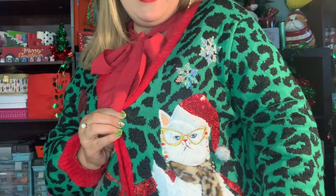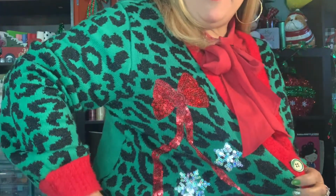Look at my sweater. I wanted to show you my sweater. Look at the kitty cat that's there. Isn't that so cute? I love this sweater. It's from Target, and I love anything that has to do with Christmas. I'm obsessed. Hopefully this week I'll be able to show you a home tour because it's finally all decorated. Thank God. It's taken me a minute because I've just been procrastinating, but it looks really pretty. I went with the traditional this year.